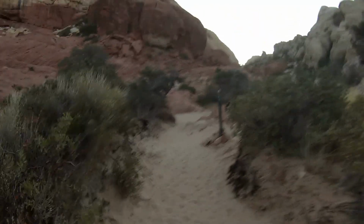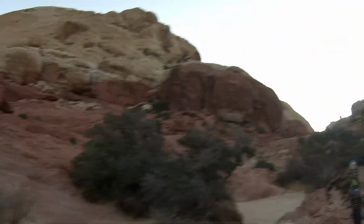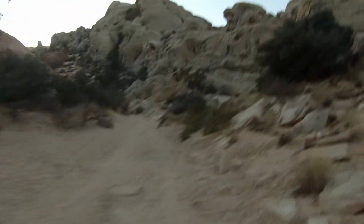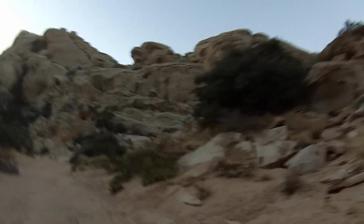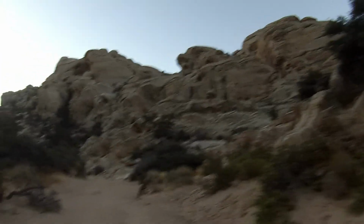The trail has been pretty well marked, which is a good thing because there's just all these offshoots that are so tempting to do. But definitely not a fan of walking in the sand. It's like, you know, walking on the beach. Every step doesn't really feel like a full step. Oh, good Lord, I could spend all day just playing around right there.